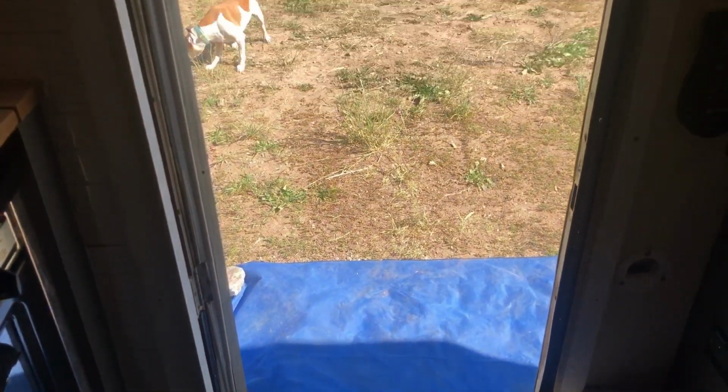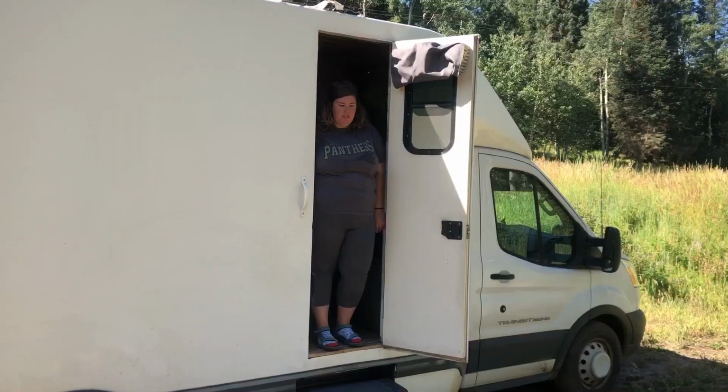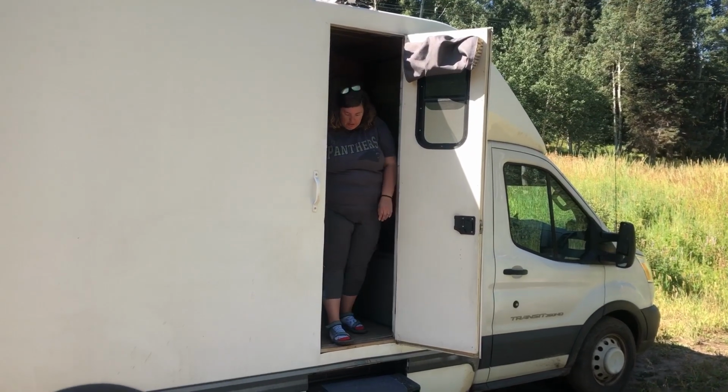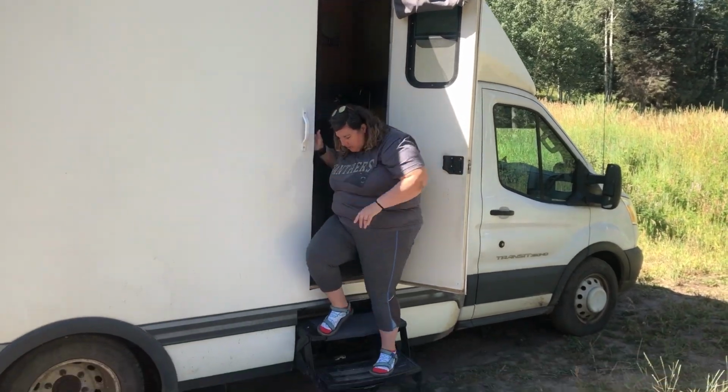The overall door size is narrow. We did this so that it would fit inside the metal studs and the fiberglass frame. I often find myself standing at a 45-degree angle to get in and out, which can make things pretty awkward.